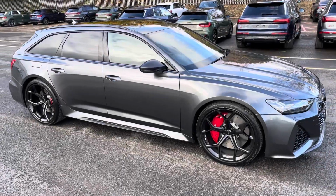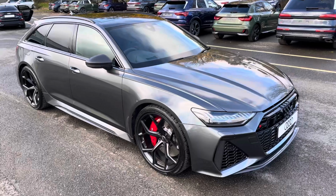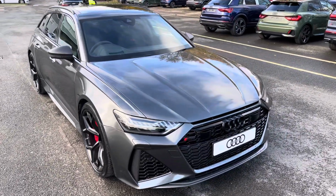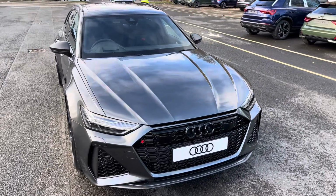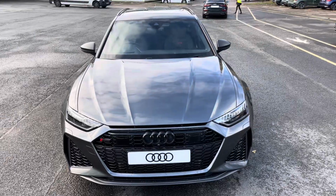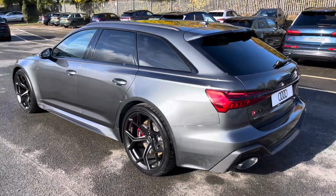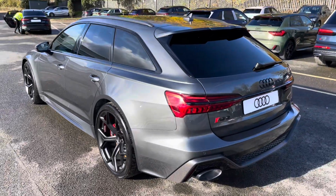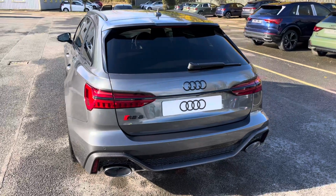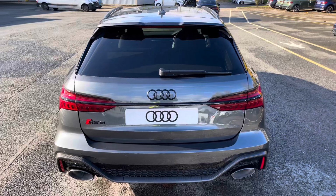Hi, this is Habib from Preston Audi, and this is the brand new Audi RS6 Avant Performance Carbon Vorsprung. This model has a 4-litre V8, Tiptronic gearbox, and quattro four-wheel drive system, while it's finished in the stunning pearlescent Daytona Grey paintwork. Under the bonnet, you'll find the twin-turbocharged 4-litre V8, producing 630 PS, and delivering 0-60 in just 3.4 seconds, while also delivering an impressive top speed of 174 miles per hour.